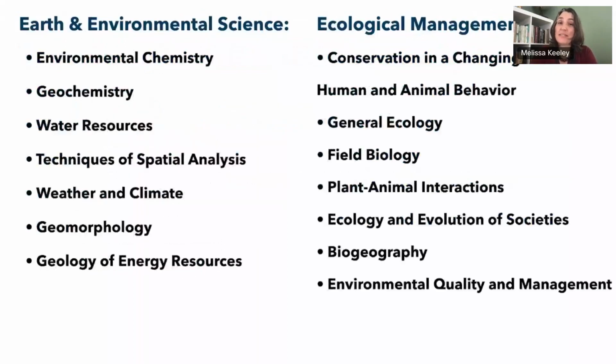So to give you a sense of these 2 concentrations, and again, there are more classes than on these lists. The Earth and Environmental Science track includes things like environmental chemistry, water resources, weather and climate, geomorphology. And the other concentration in ecological management has classes like conservation in a changing world, human and animal behavior, general ecology, plant and animal interactions, or biogeography.